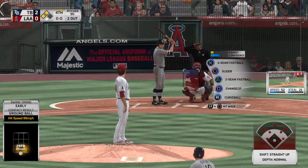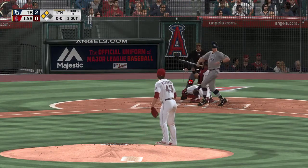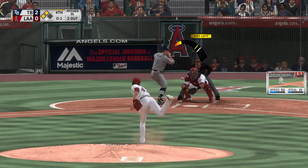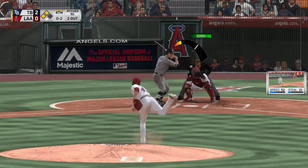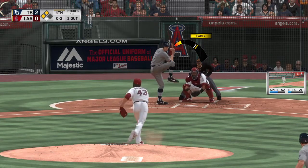Ready once again, Brad Miller. He reached on a single last time and later wound up scoring. Squared that one up just a little late. Oh, that looked like a pretty good pitch to hit. It's a little bit late, so he might have been fooled just a tad, just enough not to square it up. And he gets a piece here as this ball is fouled away.